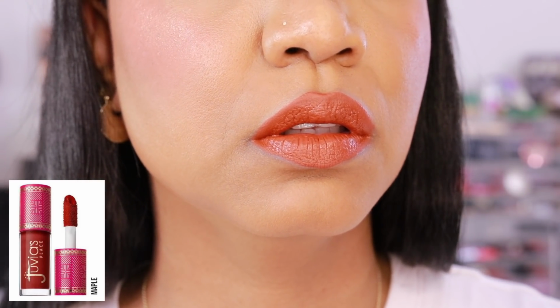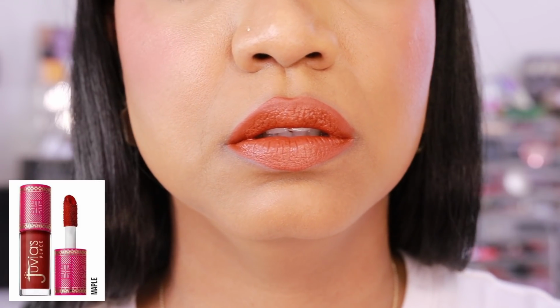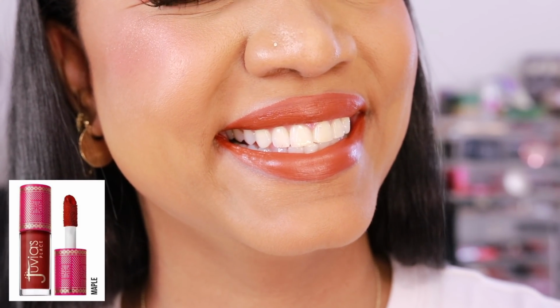This one is such a beautiful, deep terracotta orange. It's so stunning. I think I'm in love, guys. I really love an orangey shade on my lips, and with this deep terracotta vibe, I am loving it, and I think it pairs beautifully with this eye look.